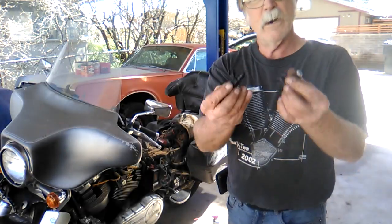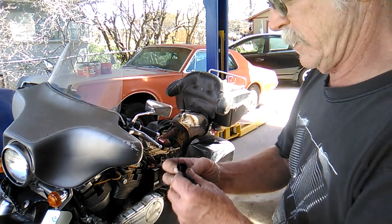So we'll get that injector out, pop some new ones in, we'll put this rail back on, put the air cleaner back on, fire it up. There we go. Brand new injectors. Get these babies in.